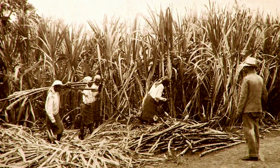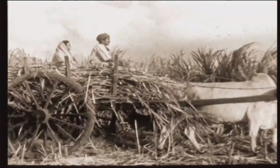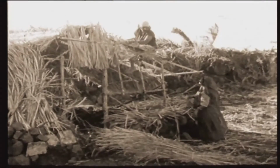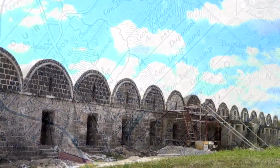Indentured laborers lived in the camps located close to the sugarcane fields. The camps contained houses made of perishable materials such as earth mixed with cattle dung and thatched roofs, and sometimes in barracks made of stone. In Trianon, a basalt stone building erected in the 1860s is preserved.